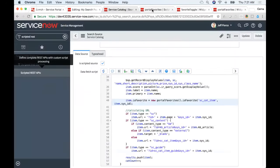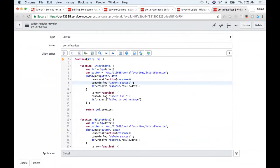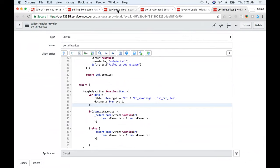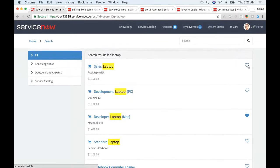All right, but let's go back to our service. Boy, once you get a bunch of tabs open, it's hard to remember where you were. Okay. Yeah, so that's the purpose of this service, is to provide these client-side scripts to my directive. And really the whole scope of this is just toggling it, either inserting it or deleting it when I click on an item. So when I click on one, it's going to call that ng-click toggle favorite function. And if it wasn't a favorite, it now is through that scripted REST API. And when I click on one that is, it deletes it, and now it isn't.